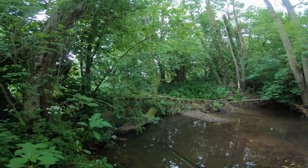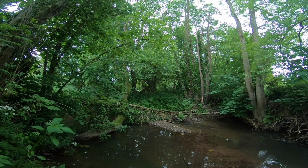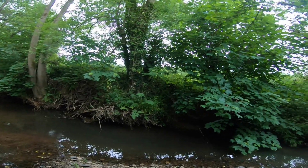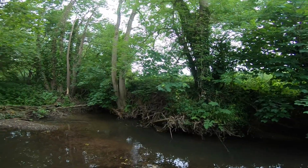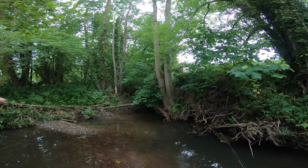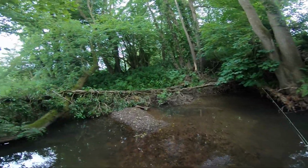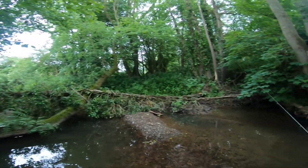Well, this nice pool with the tree in it, where I waded out last year and caught one around the back of the tree, now has another tree down across it, so I can't see any way of fishing that really now. It's very low, and it's getting properly overgrown now, isn't it? Look at how that's changed the dynamics of this pool and just thrown all this gravel into here. I mean, this was deep here before, and inches now. Oh, a pair of dippers. Walk out on the beach.